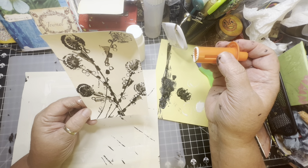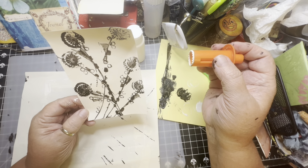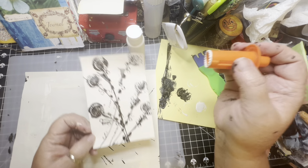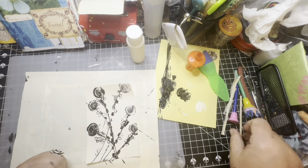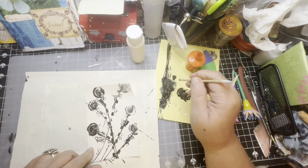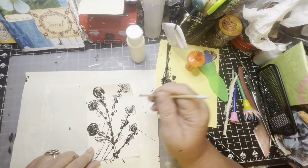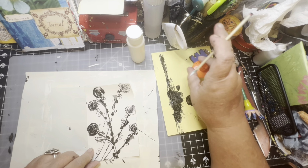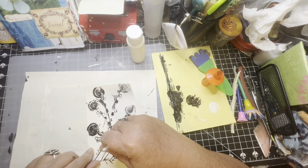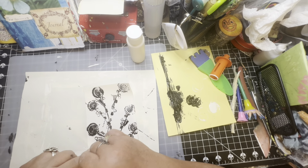How we doing? All right, we're not loving it yet, but I think a lot of the magic is going to come from cutting it out. What else? Yeah, how about that? We'll fill in our little, whatever these are meant to be, a little bit. Not completely, just a little.